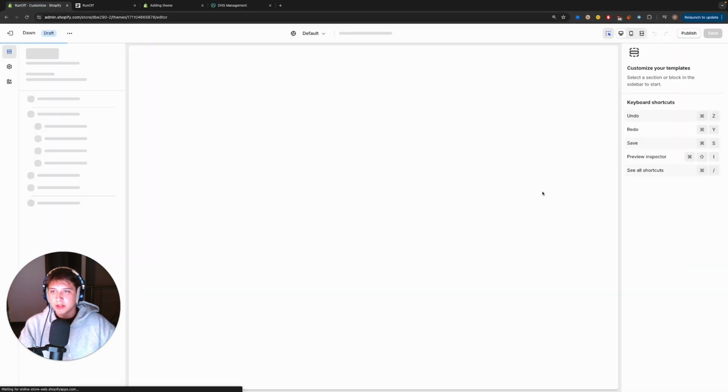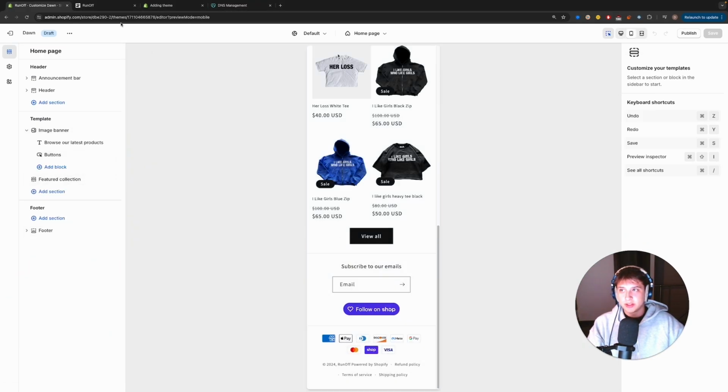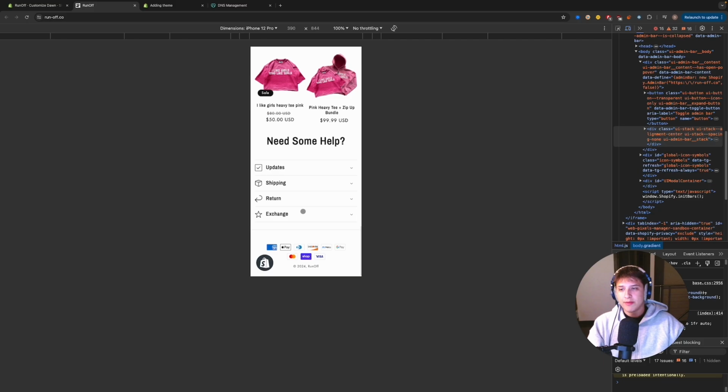Click customize on that button, and you want to make sure you do this on your laptop, and it looks like this. So it looks pretty bad right now. This is not how you want it. It probably is not going to convert too well compared to mine. If you see, we have welcome to our store, over 1,000 items sold. Then we have an FAQ section.